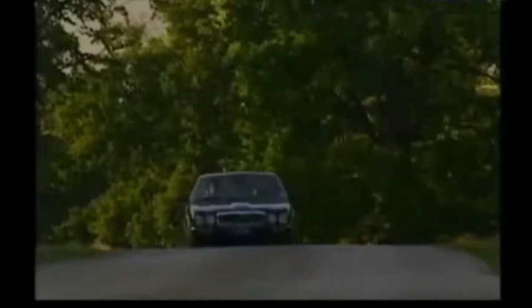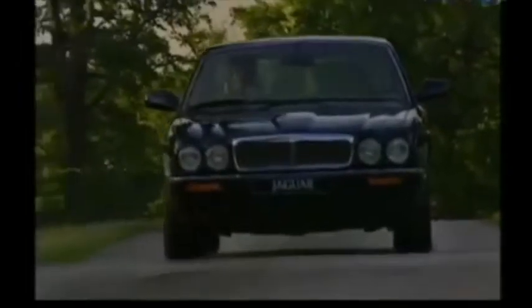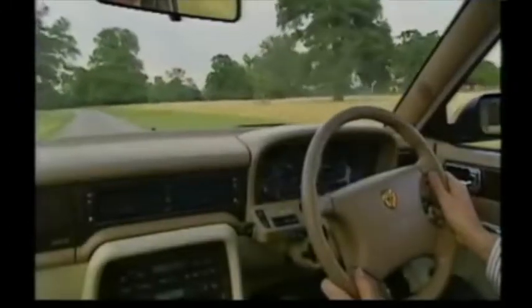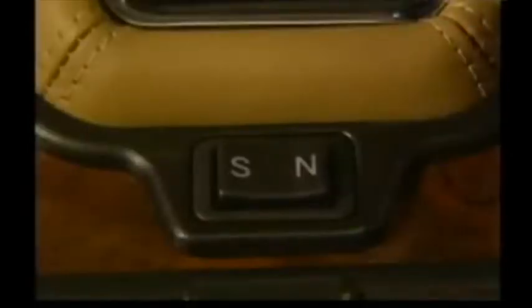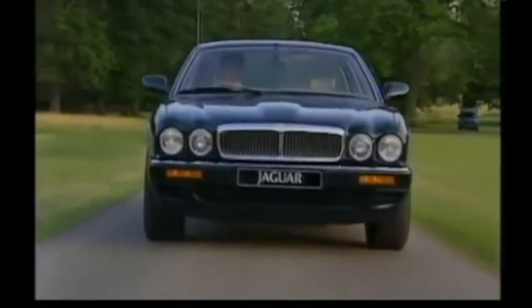The automatic transmission on 4-litre and 6-litre models also provides a sport mode in addition to the normal cruising mode. Press the rocker switch to position S and the transmission will change down sooner and change up later. This gives sporting acceleration. Push the rocker switch back to N and the transmission reverts to the normal cruising mode.